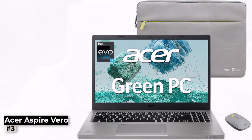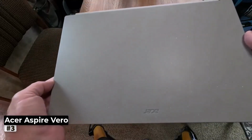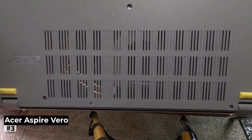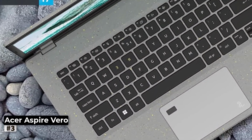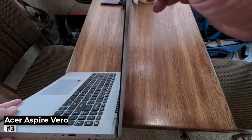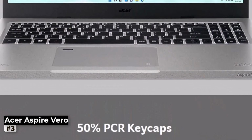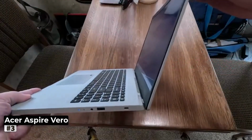Continuing our exploration of top-notch laptops for stock trading, Acer's contribution takes center stage with the Acer Aspire Vero. This laptop strikes a commendable balance between performance and affordability, catering to budget-conscious traders. The Intel Core i7 12th Gen processor and capacious 1 TB storage effortlessly handle the demands of stock trading software. However, its standout feature lies in its eco-conscious identity.